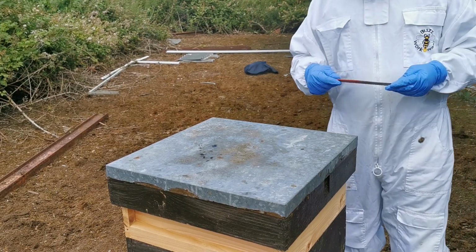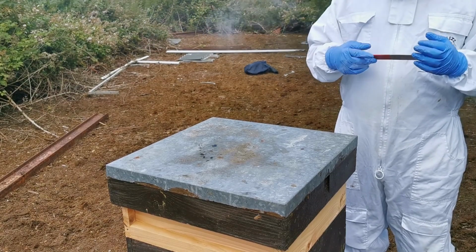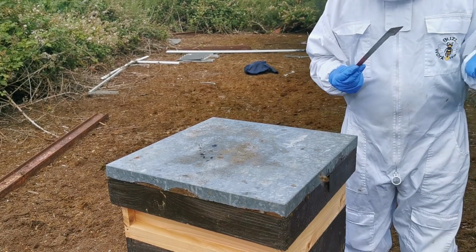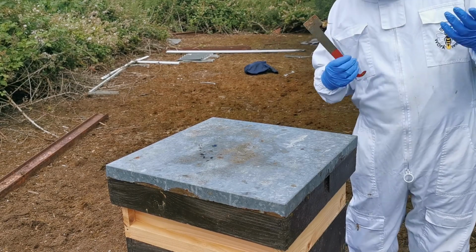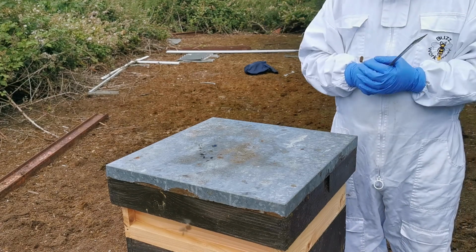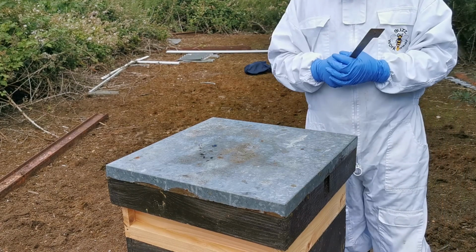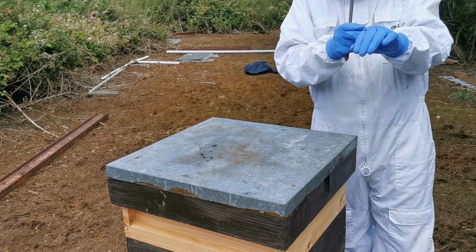Long story short, they were on a community site near where I live and one of the neighbours complained. I could have argued, but being a sensible and respectful beekeeper, I just moved them to save any trouble. So a bit of advice: if you get any sort of problems and you don't want the problems to carry on, just move your bees.